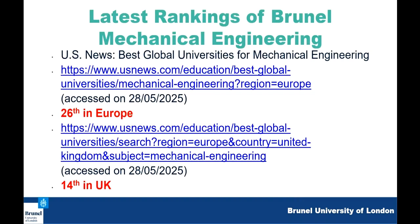For the latest rankings of Brunel Mechanical Engineering, if you look at US News, which is one of the most important authorities for university rankings, under the best global universities for mechanical engineering, we are currently number 26 in Europe and number 14 in the UK for mechanical engineering.